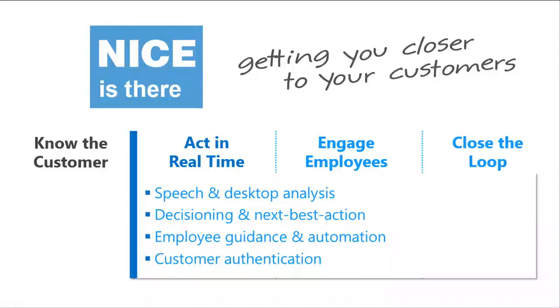We're doing speech and desktop analysis to impact the interaction in real time. It can happen in several ways. We can pop up a screen with the next best action to the agent. We can provide additional support, optimize the process that the agent has in place in order to minimize the process and the interaction with the customer. And we are also doing customer authentication. This is based on real-time authentication. When you call up a contact center, and this is mainly for financial institutions, we check the voice, compare it to your voice print, and minimize the authentication time.